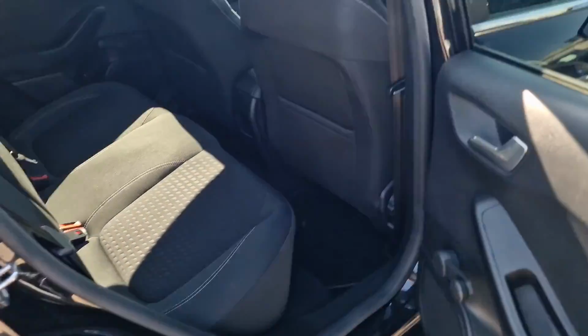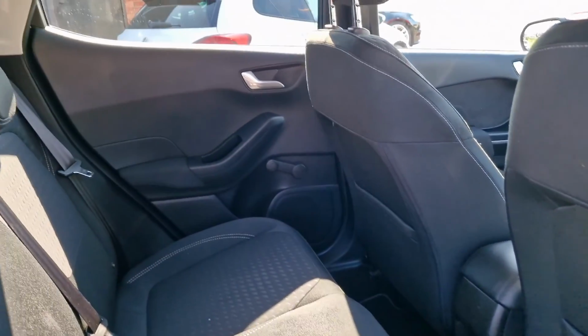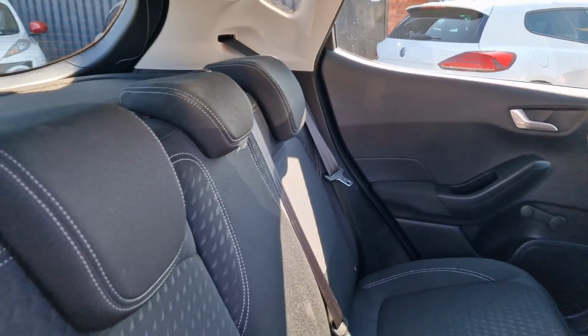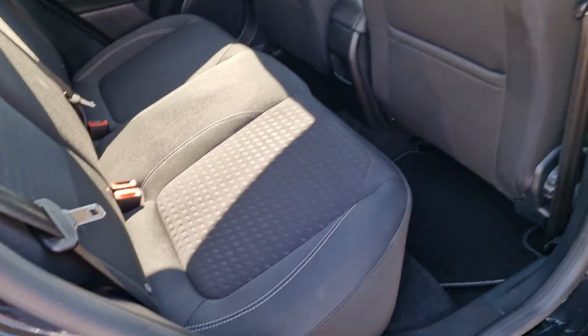Five-door practicality, and like I say, just good all-rounders. 3 proper seat belts with 3 headrests, and of course the ISOFIX for the child seats, so very comfortable 5-seater.